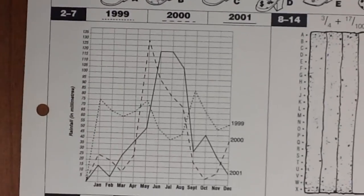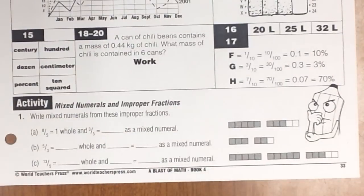Number 15. One member of the group on your sheet is different from all the others. Which is the odd one out?